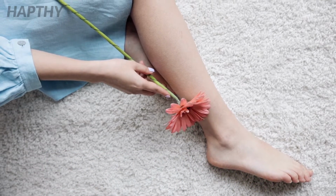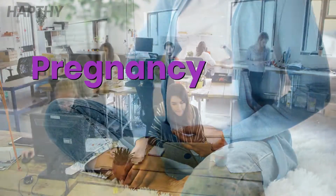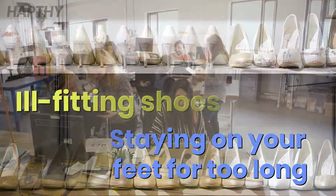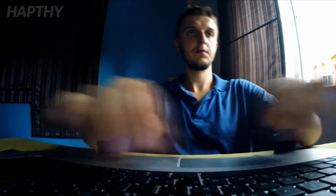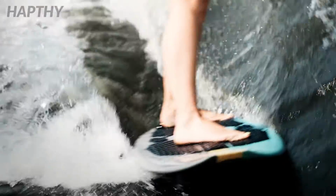Swelling in the feet could also develop because of pregnancy, staying on your feet for too long, and even ill-fitting shoes. If the swelling is caused by a disturbance in your everyday life, these effective home remedies are a great way to naturally heal this problem.